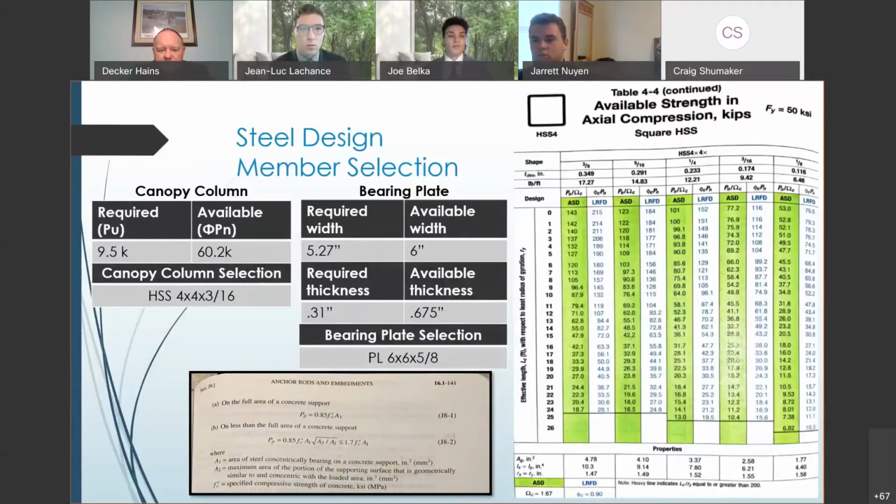For our canopy column, we needed to interpolate between 12 and 13 feet of effective length to design for 12.5 feet of effective length. Using tables 4-4 to the right, we were able to obtain a design strength of 60.2 kips, which was higher than our required strength. We selected an HSS 4x4 by 3/16 for our canopy column. For our bearing plate, we selected a 6x6 by 5/8 inch plate, which had an available width and available thickness higher than the required width and required thickness.